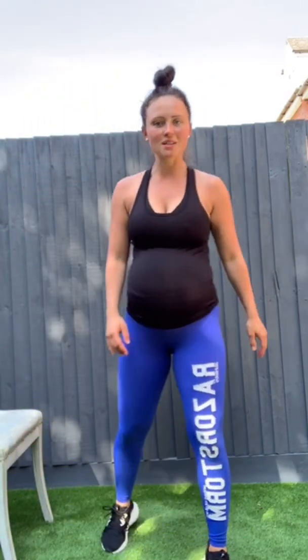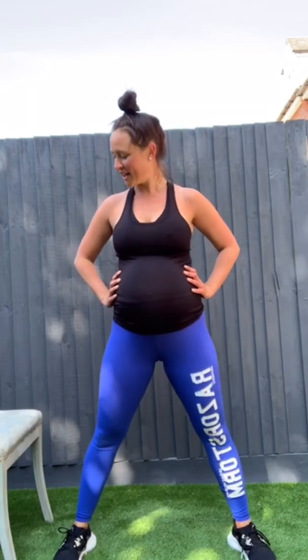Squat option, basic squat. Squat on your toes, jump squat. So many options, pick the one good for you. Feet wide. Let's go.